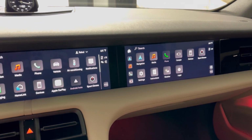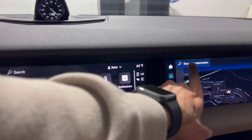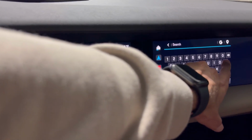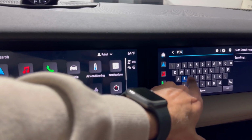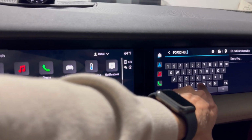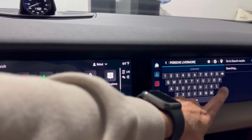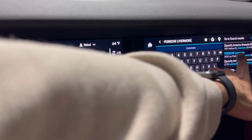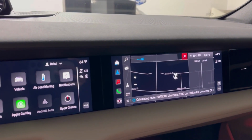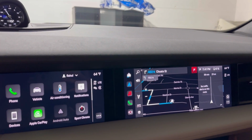Let's say I'm a passenger now, and I can try and navigate the car to a certain destination. Let's say we want to go to a nearby Porsche dealership. So let's search that, and I'm just typing here Porsche Livermore. That's, I believe, the nearest one to my location. It shows up here in the search results. I'll just tap on that one, and now you'll see how it navigates. It starts the navigation on the passenger side as well.